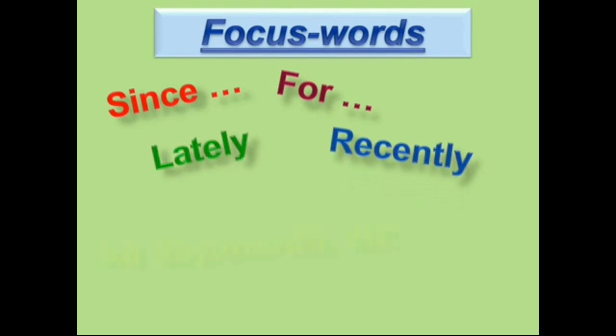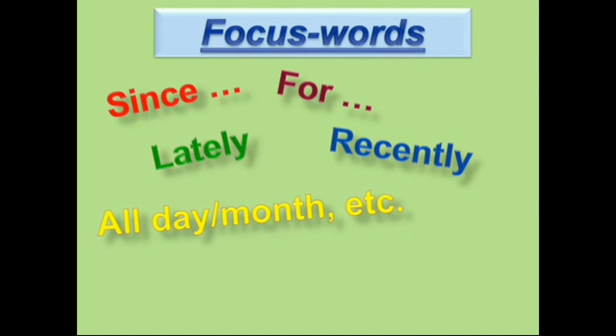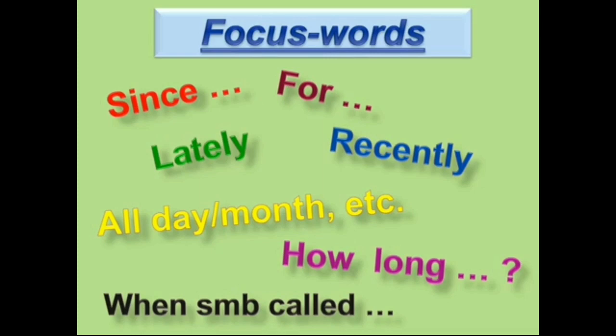There are also some focus words normally used in past perfect progressive. These are since, for, lately, recently, all day, all month, etc. There also may be used a question, how long? And also there are other tense indicators which help to see that we should use past perfect progressive. For example, the sentence may start with when somebody called, and the second part of this sentence may be used with past perfect progressive, or vice versa. The first part of the sentence may be used with past perfect progressive, whereas the second part of the sentence is followed by when somebody called.